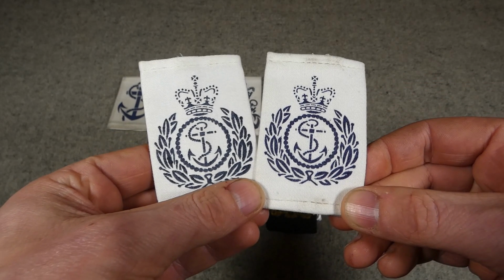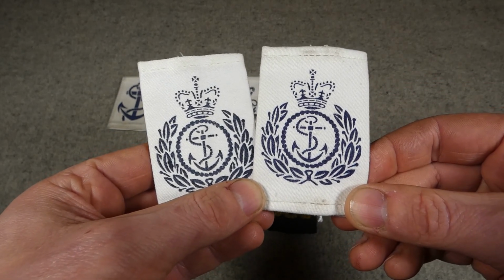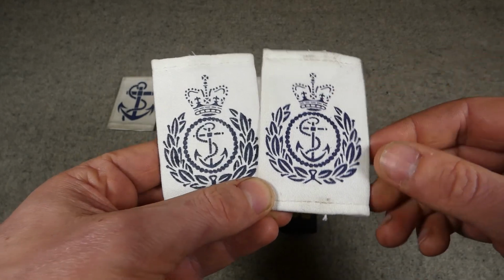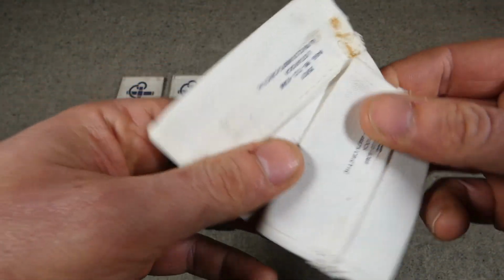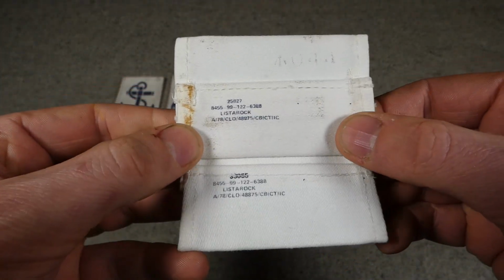And we have that here, as you can see, the laurel, the anchor in the centre surrounded by a rope with the crown above. This is basically the chief petty officer's cap badge in outline, printed onto these to form the shoulder badge. On the back of these we have, I'll turn these over here, I think that's the right way up, there we go. Put them this way around as well for ease of illustration.